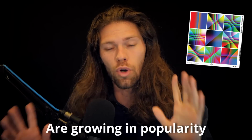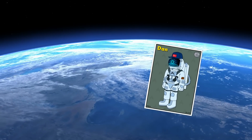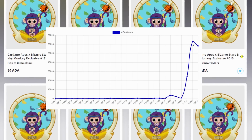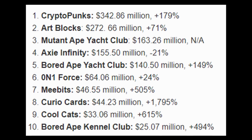Cardano NFTs are growing in popularity by the second. This project has 220x in 30 days. This project has 60x in 2 days. And despite these huge gains, these projects are still far smaller than Ethereum NFTs. The largest project on Cardano has a volume of about 10.5 million, 32 times smaller than the largest project on Ethereum. So we're going to start here from the beginnings.